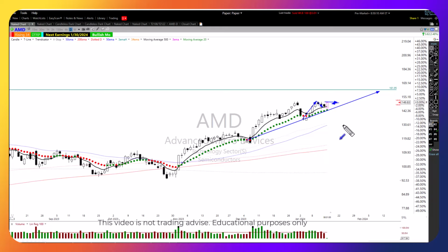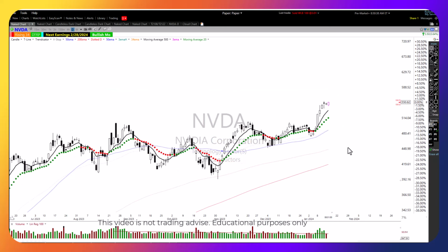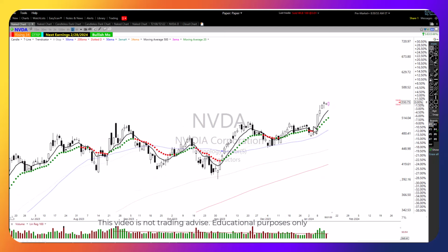Regardless, the momentum is still there in AMD. NVIDIA is still acting good. Momentum still in NVIDIA. Look at that weekly chart, how we've run up, came back and tested down below here, tested the trend indicator, even got a little red. Now we're turning green again. Boom, upside. The daily's looking pretty good. Might be a tiny bit high for some folks to enter.